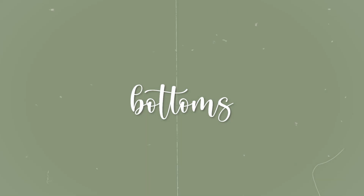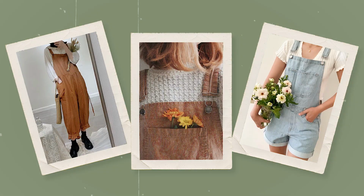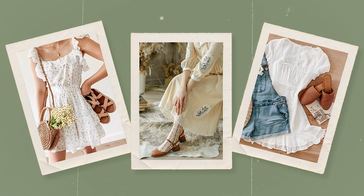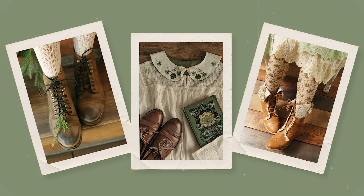As for bottoms, we see a lot of A-line skirts, both in maxi and midi lengths. Pants are pretty rare in this aesthetic, but we do see a lot of overalls, specifically in light wash denim and corduroy. The pockets on these overalls and sometimes the necklines of dresses are often adorned with embroidery. The shoes for the cottagecore aesthetic are usually something you'd wear for a hard day's work, so the majority are flat and comfortable. For example, flat leather sandals with and without block heels and Oxford shoes are quite common.